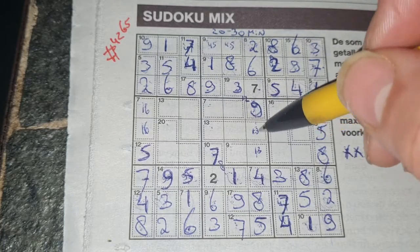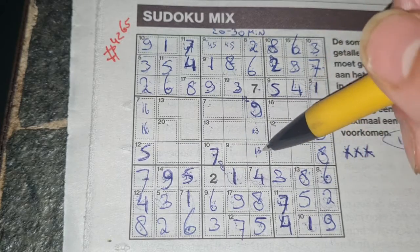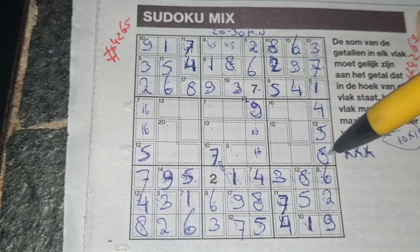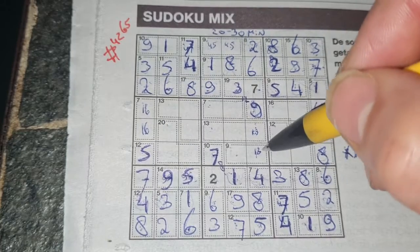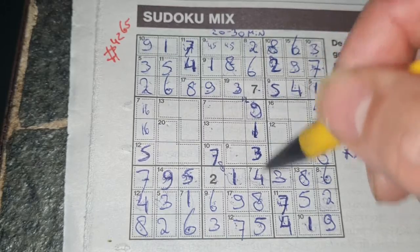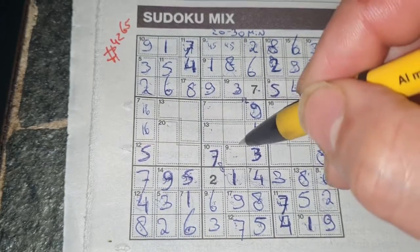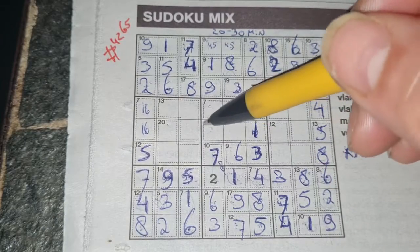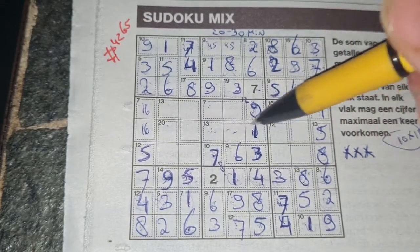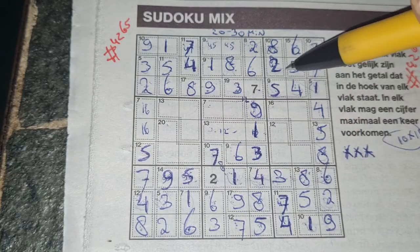Well, if I place the 1 here, then the combination will be in the box of 9, 1 plus 8. We already have an 8 there, so it can't be 1 here. This should be a 3, and that box should be a 1 in this column. In the box of 9, the combination will be 3 plus 6. In this triple box of 13, these two boxes together, here we have a 1, should be 12, okay.